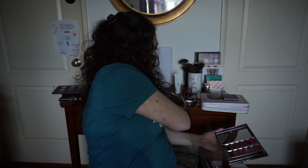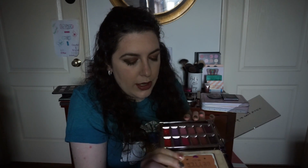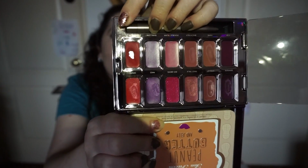I need something to cover the mirror. I didn't think about that. Okay, we'll do that.